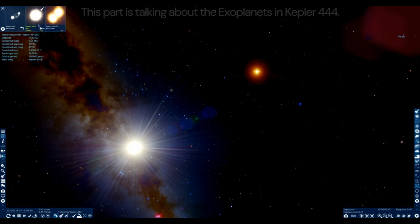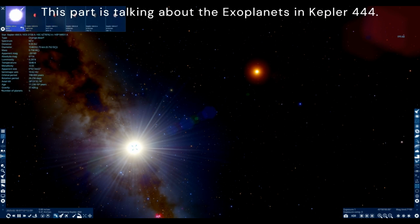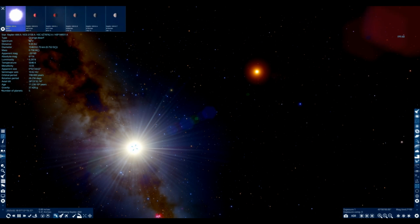So, there are 5 exoplanets in the Kepler 444 star system, and all of them orbit the main star, Kepler 444a, which is the orange dwarf star. And these are Kepler 444b, c, d, e, and f. And they are sort of small planets, as all of them are smaller than the Earth by a lot.